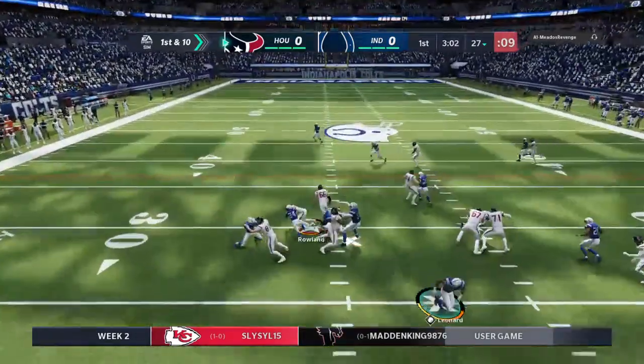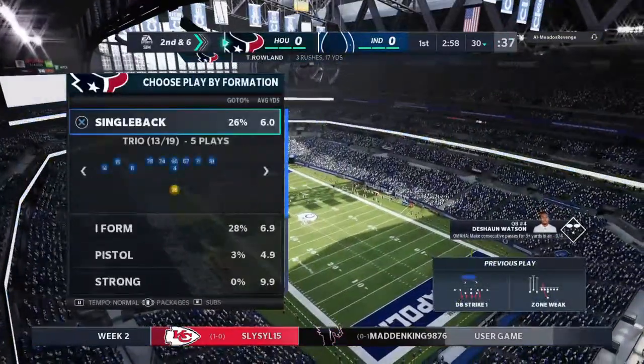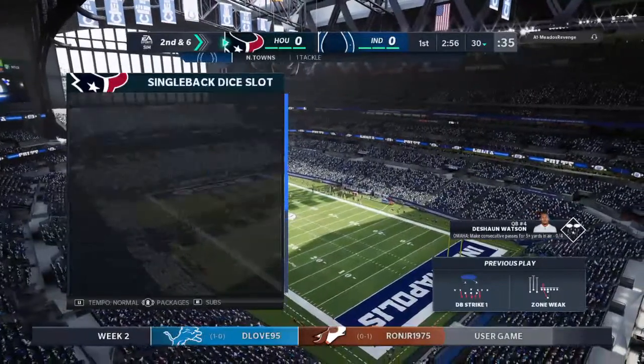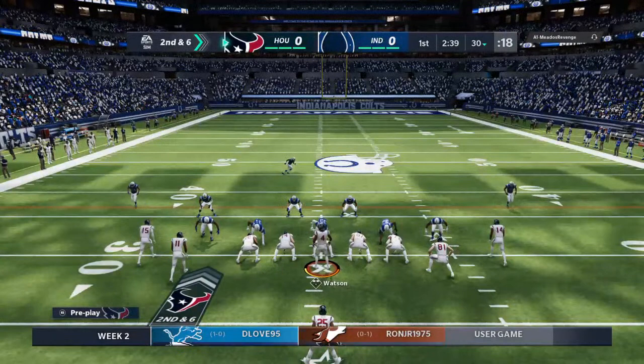They'll run on 1st down, rolling. And he'll go down right at the 30-yard line. Give him 4 yards there. It'll be 2nd and 6.